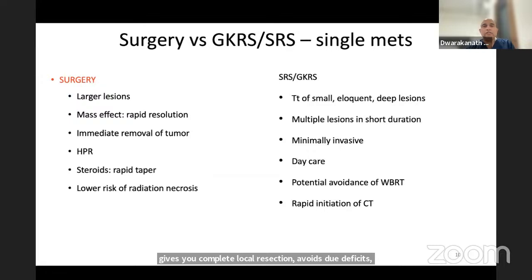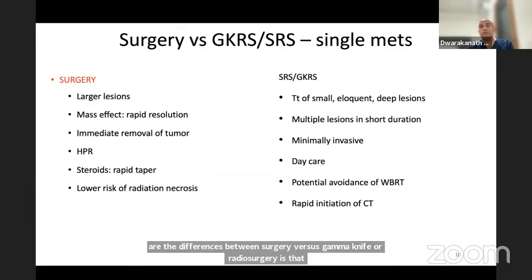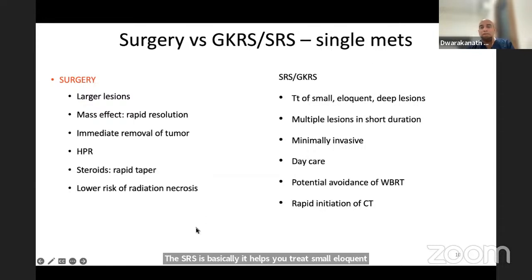What are the differences between surgery versus gamma knife radiosurgery? SRS helps you treat small eloquent lesions. It helps you treat multiple lesions in small durations. It's minimally invasive compared to surgery. And there's the possibility of potentially avoiding whole brain radiotherapy.